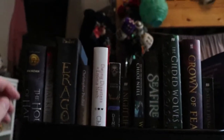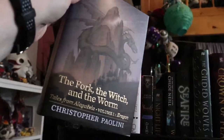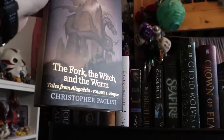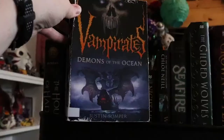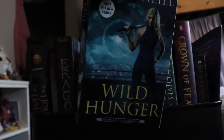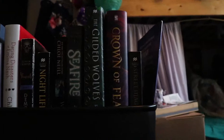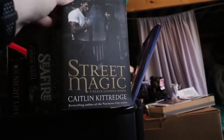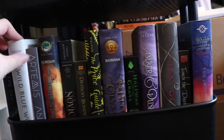For a little tour, first up we have The House of Hades, Souljacker, Aragon, Book of Short Stories, The Fork, the Witch, and the Worm, set in the Aragon universe, which I'm super pumped about, The Dating Disasters of Emma Nash, Demons of the Ocean, The Nightlife, Wild Hunger, first book in the Heirs of Chicagoland series, which I'm super pumped about, See Fire, The Gilded Wolves, Crown of Feathers, Street Magic, the first book in the Black London series, exclusive first chapter sampler of King of Fools. Next up we have Sky in the Deep, and then Wild Blue Wonder, Artemis, Serpent Shadow.